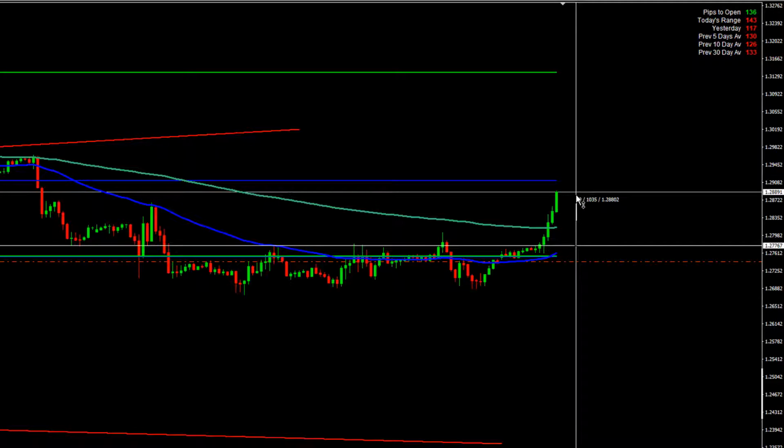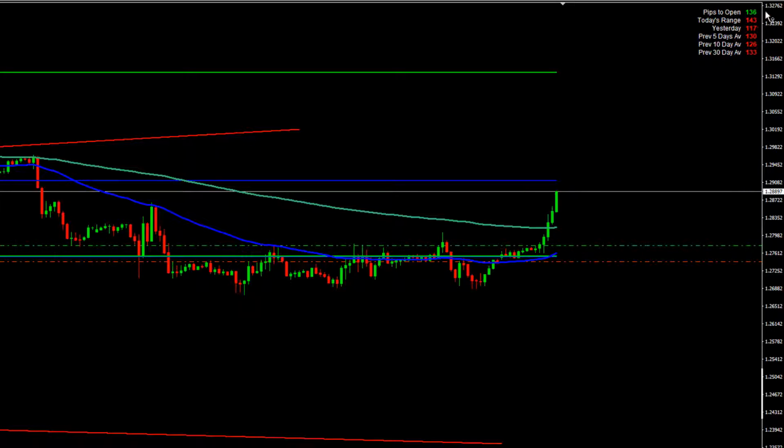Now it's at 128.90, and as I just said, we've already done more than the average daily range. So the probability of this bouncing off 129, or certainly off this 55 EMA, is greater than it not doing so. So what I'm going to do is close part of the trade now, and I'll show you how to do that.